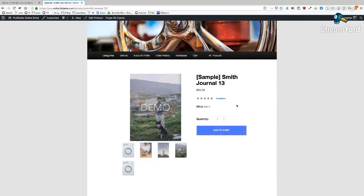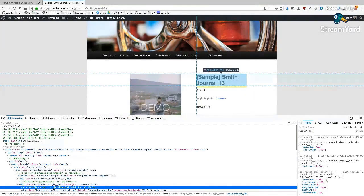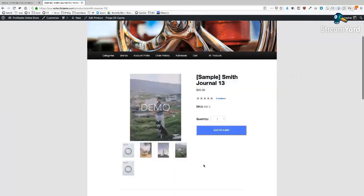Okay. So these are just CSS classes that are probably in that blog post of yours. If I inspect element on this thing, you'll see that it's called BC product title, and you can change it however you like.